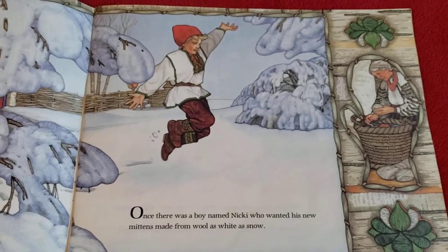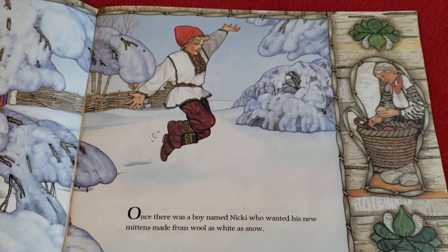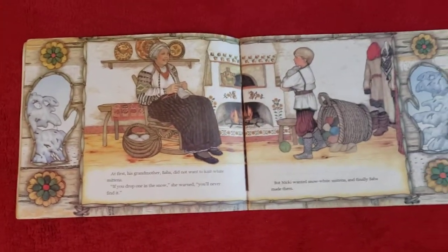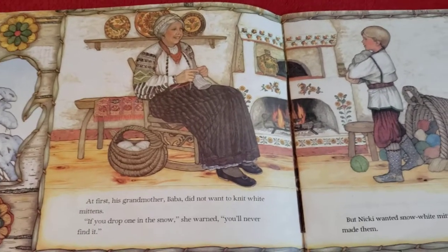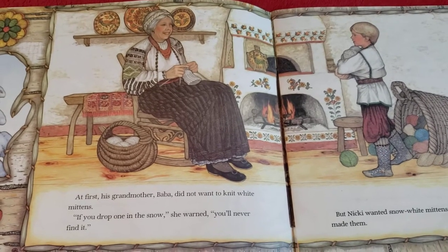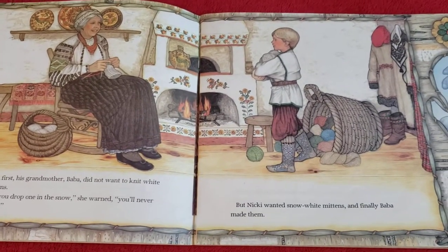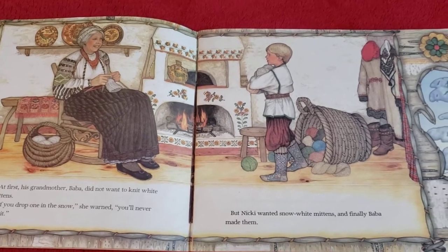Once there was a boy named Nicki who wanted his new mittens made from wool as white as snow. At first, his grandmother Baba did not want to knit white mittens. "If you drop one in the snow," she warned, "you'll never find it." But Nicki wanted snow-white mittens, and finally, Baba made them.